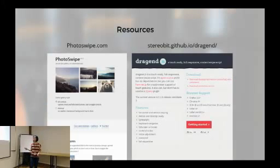So some resources are some free open source code that you can implement. Maybe not you, but maybe a developer friend of yours or an internal staff member. PhotoSwipe is the most basic, it's for images. But Dragdis is a little bit more complicated. They do touch support events for your entire website.